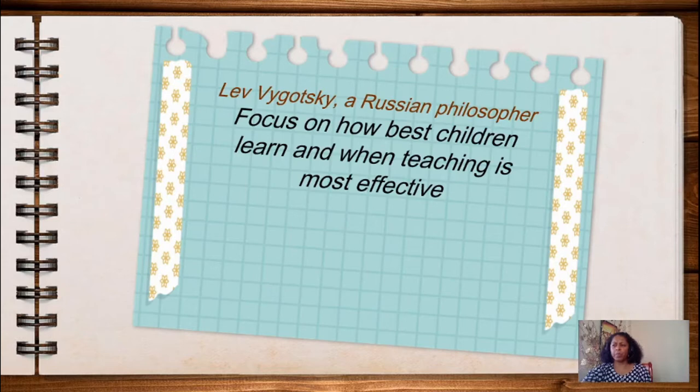If so, this is as a result of not teaching within your students' zone of proximal development. According to Vygotsky, when you teach children within their zone of proximal development, there is a higher rate for successful learning. The question then is, how do you know when you are at your students' zone of proximal development?